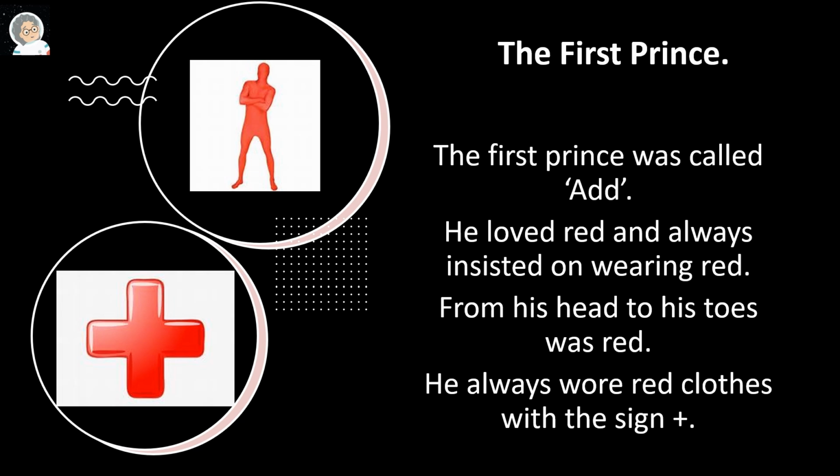The first prince was called Ad. He loved red and always insisted on wearing red. From his head to his toes was red. He always wore red clothes with a sign that you see here.